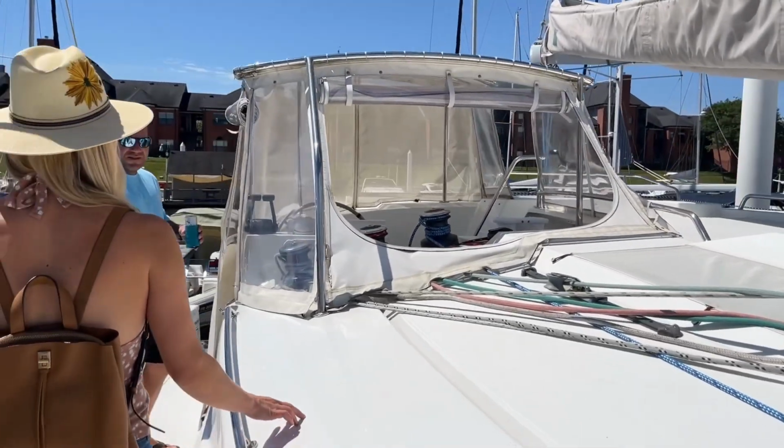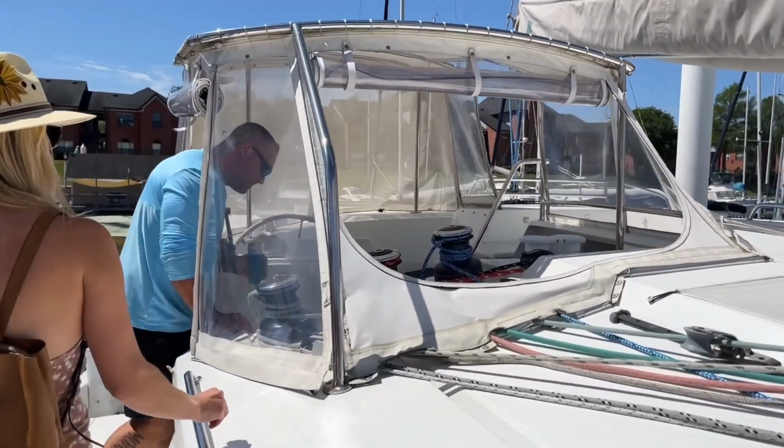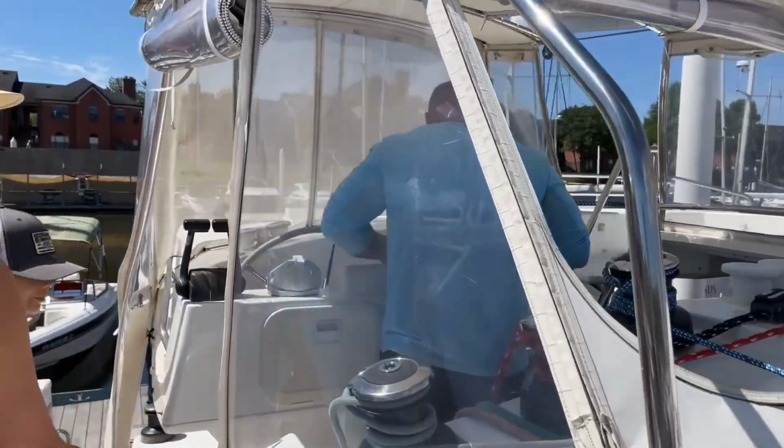I do like how they have these filet stations. This is very similar to that one we saw in Miami. Yeah, it's great.